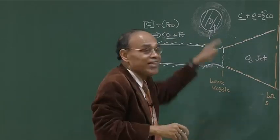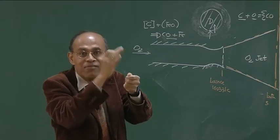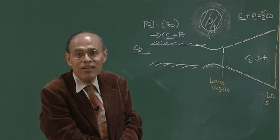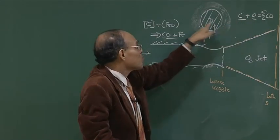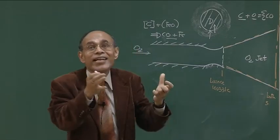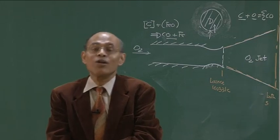Actually, people have collected these droplets from an LD converter, resolidified them, and then sectioned them, and observed that there are hollow spots within the tiny droplets, confirming the theory that carbon monoxide bubbles are generated within the droplet itself, providing it an additional impetus to remain floated for a longer amount of time.